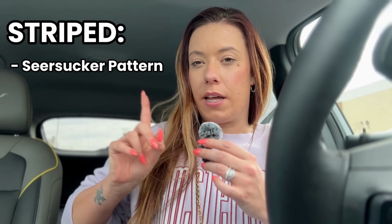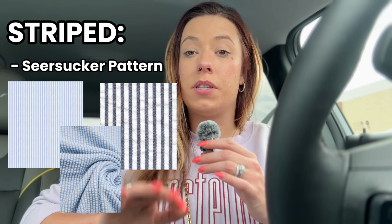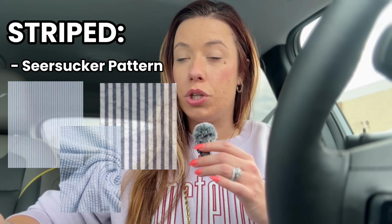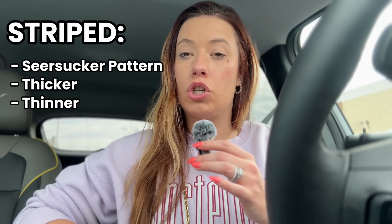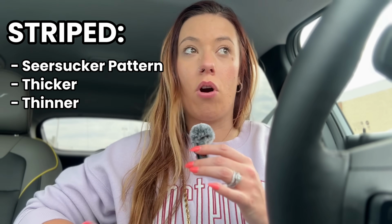I'm seeing a lot of seersucker stripes, which is this kind of pattern right here. There was a bunch of different types of stripes too. So whether it was a little bit thicker or a little bit thinner, I'm seeing stripes just in general doing well across that entire store.